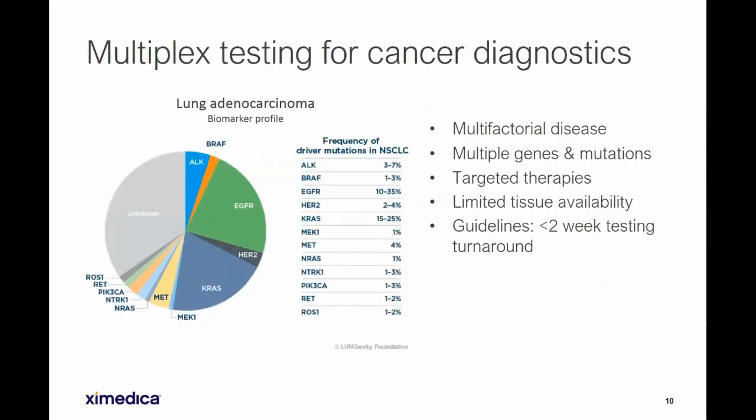So if we look at multiplex testing for cancer diagnostics, we'll use lung adenocarcinoma as an example. The number one killer is different mutations in one gene. The biomarker profile chart on the left demonstrates that there's not just one cause of lung cancer, there are hundreds. Many targeted therapies and clinical trials are available. However, if you look at the frequency of driver mutations, there are numerous genes to test and multiple mutations per gene. The issue is now you have a small amount of tissue and the guidelines require a less than 2-week testing turnaround.